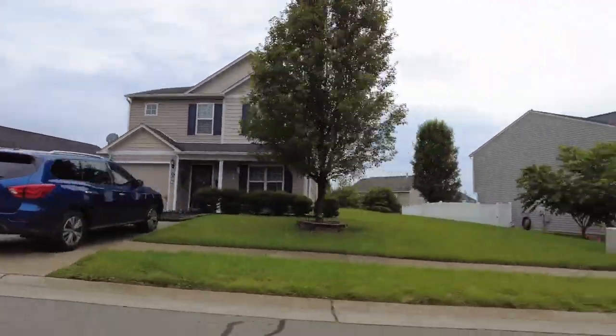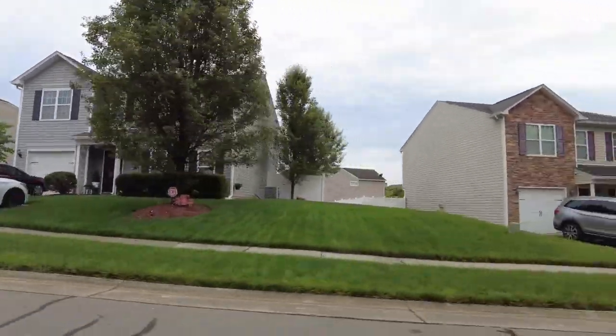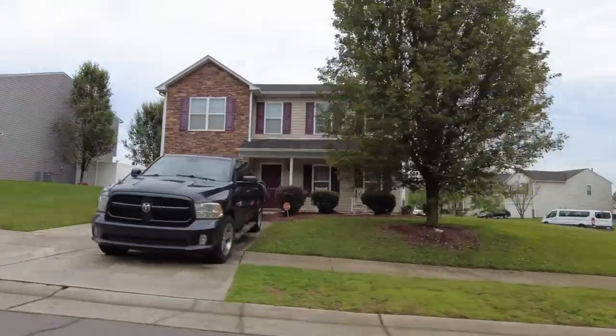Now, one of the downsides of this neighborhood is that unfortunately the lot sizes are quite small. 0.14 of an acre seems to be about the average. You do get a little bit bigger ones in there sometimes, but these homes are going to be kind of close together. Now, you do see 1-story homes inside of Bidding Hall, but typically you're looking at a 2-story vinyl or brick exterior, kind of new construction, traditional style home.